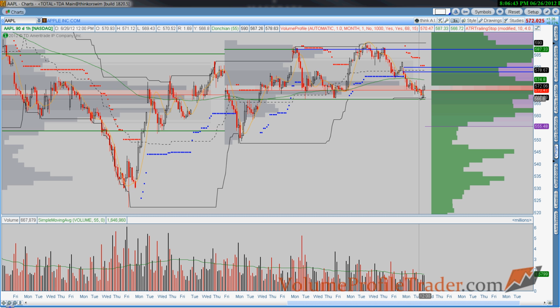Therefore, if you do get stopped out, which would mean your stop is right below these lows, probably around 566 or so, you're not risking a whole lot. That's basically, call it, 1.5% below current levels, but you're getting involved, and just in case the market does break out to the upside, you are involved.